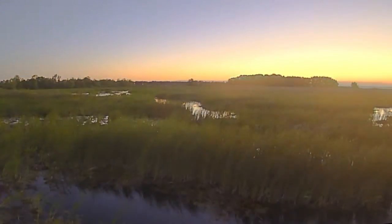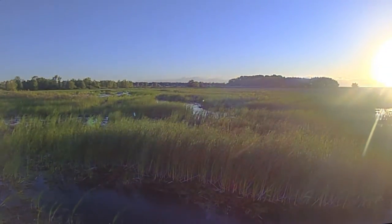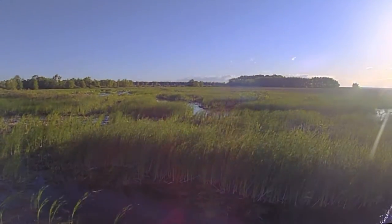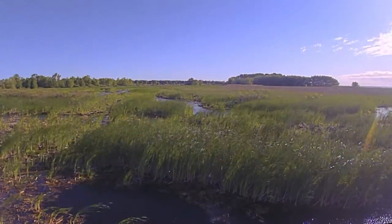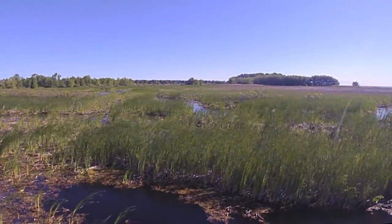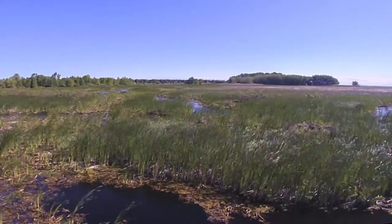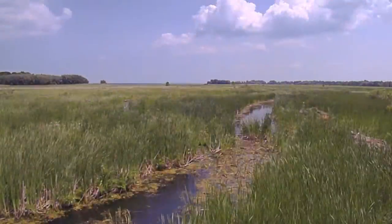Coastal wetlands are an extremely important component of the Great Lakes ecosystem, providing food, shelter, and breeding grounds for a wide range of fish and wildlife. Unfortunately, much of the Great Lakes' original coastal wetlands have been lost over the last 200 years. In Lake Ontario, less than 10% of the original coastal wetlands remain.